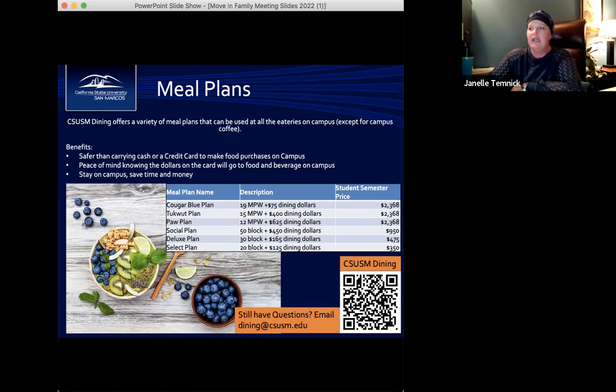So if you look at something like a select plan that has 20 block meals, you're thinking that the student is going to eat there potentially once a week in a 16-week semester. If you're unsure which plan to choose from, or if you have any questions about the meal plans, I'm here to help answer any questions that you have.